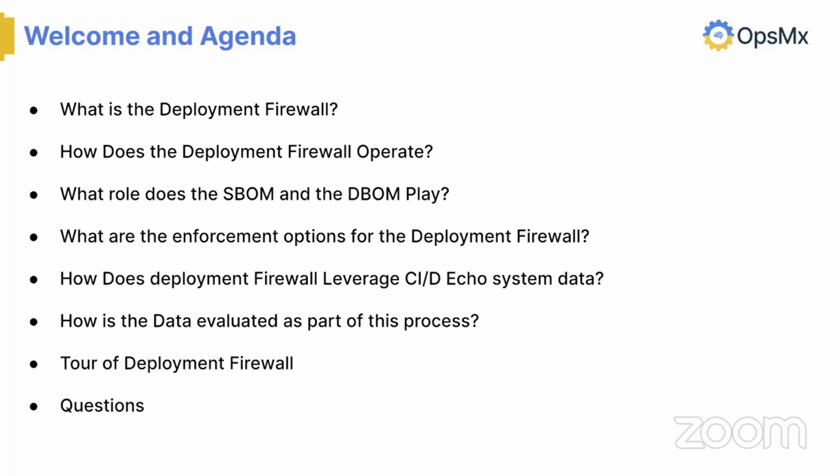And then from there, I'll take over from the product side and walk us through what the deployment firewall is, how it works, and how we operate it. What role do the SBOM, the software bill of materials, and the delivery BOM play? Then, looking at how we leverage the data in the CI/CD ecosystem and how the data is evaluated as part of this process. And then we'll wrap up with a tour of what the deployment firewall looks like in a real world scenario. Hopefully it's an interesting way for us to spend the next 45 minutes or so.